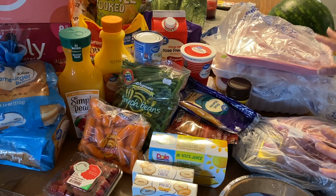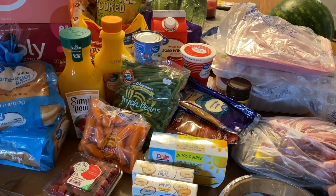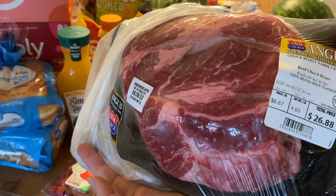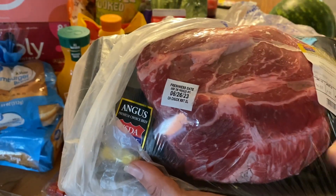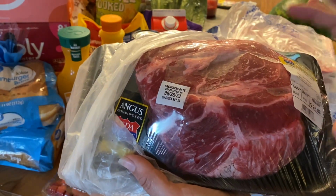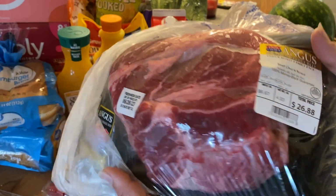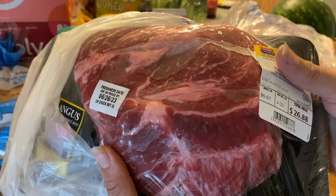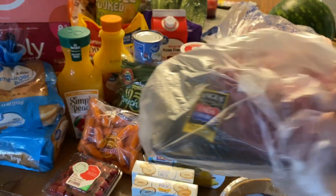I'm going to start with the meat department first so I can go ahead and put these in the refrigerator. I got this beautiful piece of chuck roast. I am making a pot roast to share tomorrow, and so I wanted a nice big piece. This one right here was 4 pounds, so it was $26. It was a little bit pricier than usual, but I am cooking food for friends.